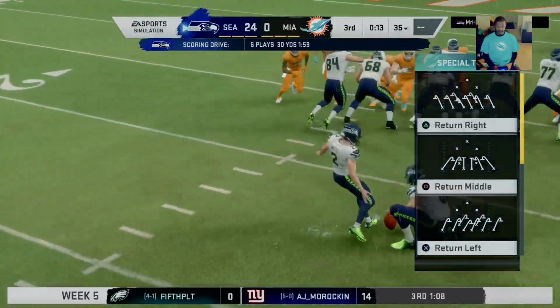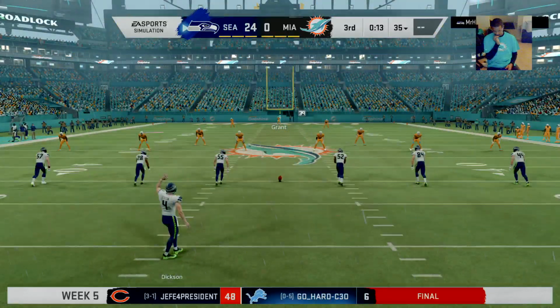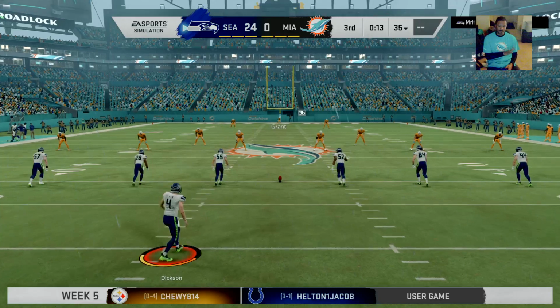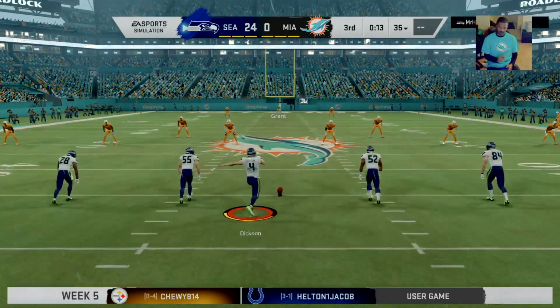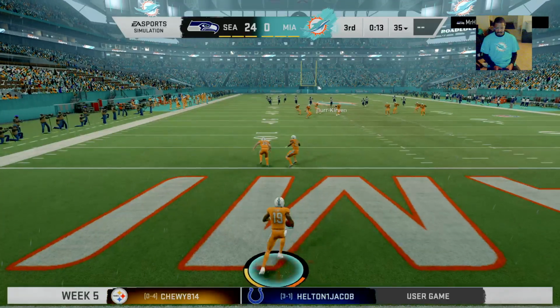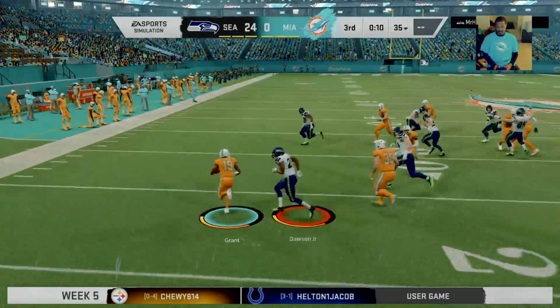Look at this shit! Oh, no, I ain't got that shit on. I figured that out. I'm about to stop touching coaching adjustments, period. Run up and send this. That shit is a setup. This will be taken to the back of the end zone. Fill your problems out.